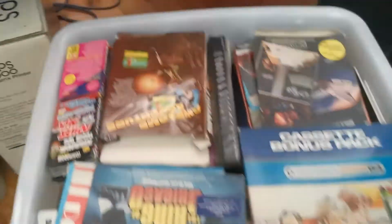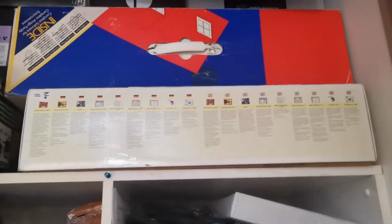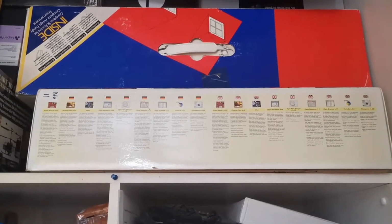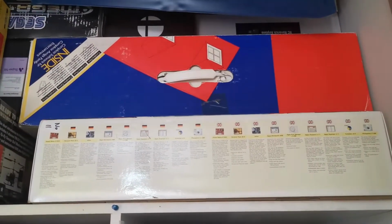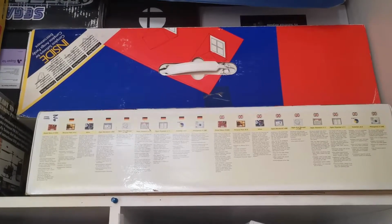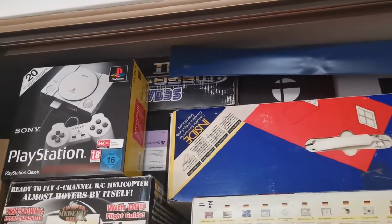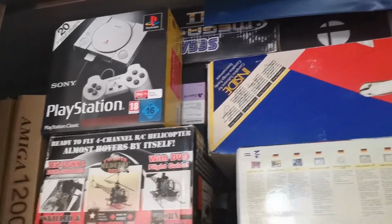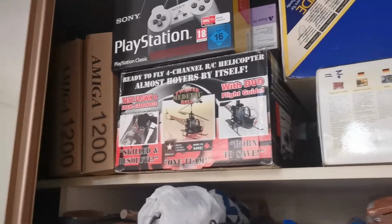Here in this box, that's also the MPS 1000 printer from Commodore. Still in the box, it still works. Up here, we have the new old stock Amiga 1200 I got from Amiga Kit, and there's a pretty much new in box A500 with a Mega chip installed. And up here there's also a Sega Genesis 2 CD, some various other ones, and there's the two new Amiga 1200 cases I just got recently.